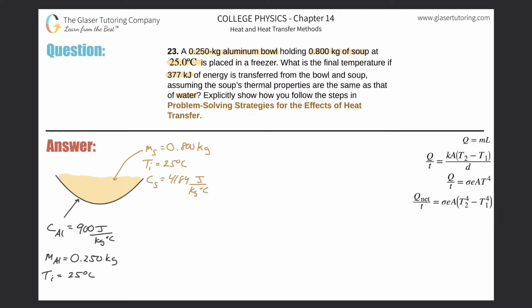So just consider that the aluminum and the soup are basically together. We have to calculate them separately, but they are one system. The problem here is, let me first ask you a question. Does this freeze? How do you know if it freezes? Well, you might say it's placed in a freezer, so it should. Yes, but as soon as you put an item in the freezer, does it freeze? No, it takes some time.